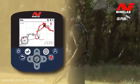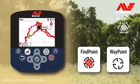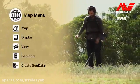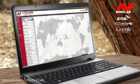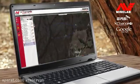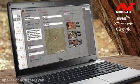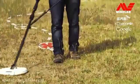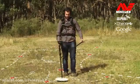You can record gold find locations using the integrated GPS and map screen. You can adjust zoom levels and navigate to a specific location. All of the mapping functions are set up on the map menu pages. When you get home, or back to camp, you can transfer this data to your PC via Exchange 2 and view the results on Google Maps. This can be a great way to monitor and measure the ground you have covered and see where the most productive areas are, not only in a day, but for a whole detecting season and beyond.